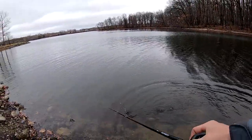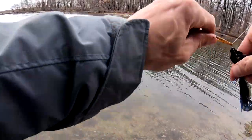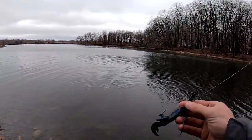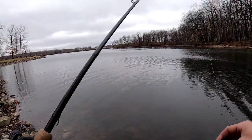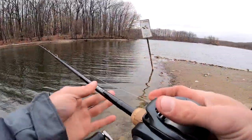So again, in the last couple videos, people were asking about the baits, the liplesses and the chatterbaits. This is actually a Strike King Thunder Cricket in the half ounce size. It's a bruiser color. It's a Strike King Rage Craw trailer in the blue bug. Again, the bait's a half ounce, 16 pound fluorocarbon with a Shimano Curado K, 6 gear reel.